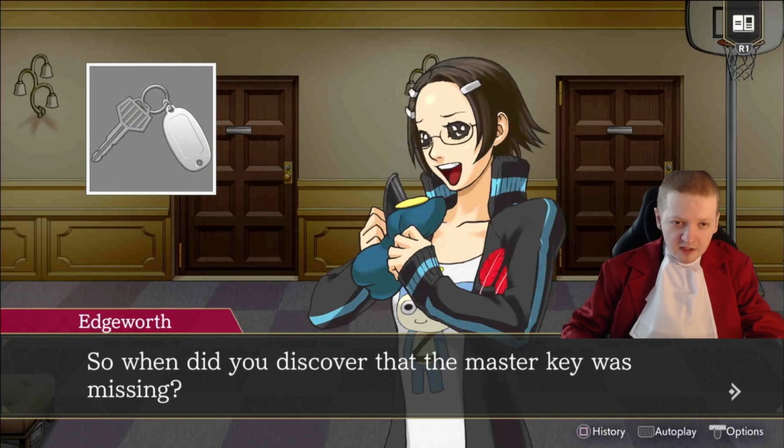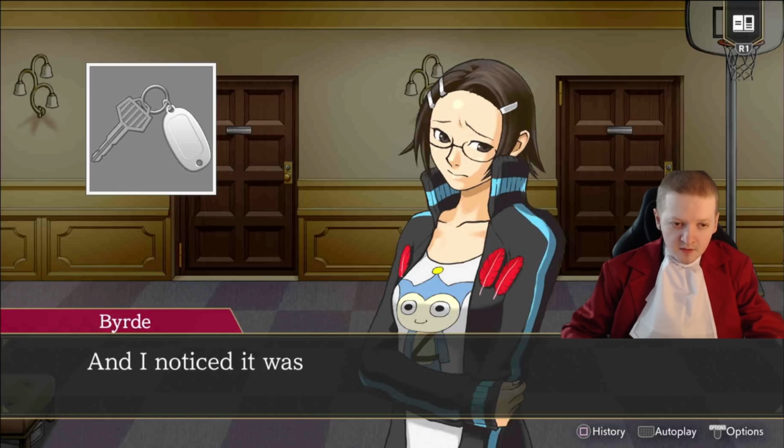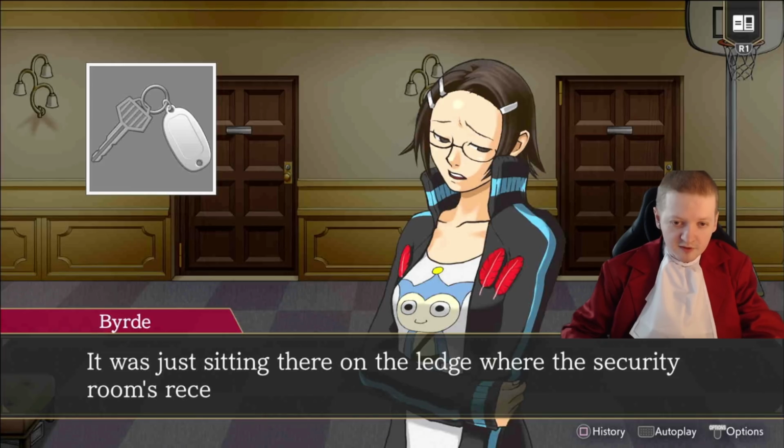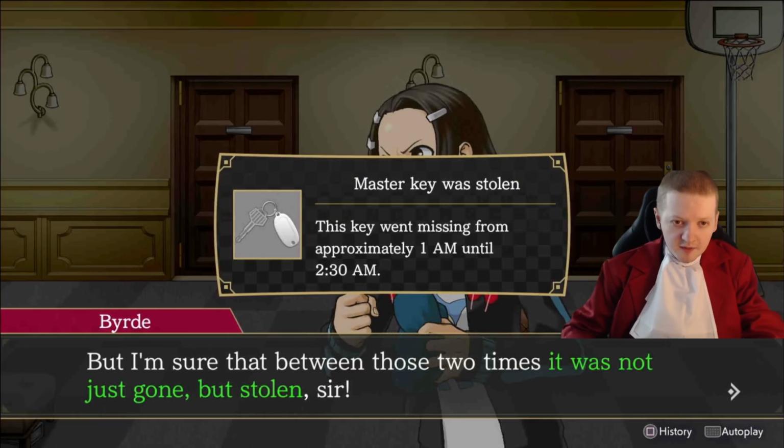So when did you discover the master key was missing? By the time I realized it, I think it was around 1 a.m., sir. I noticed it was back at around 2:30 a.m. It was just sitting there on the ledge where the security room's reception window is. But I'm sure that between those two times, it was not just gone, but stolen, sir. The key went missing from approximately 1 a.m. until 2:30 a.m.